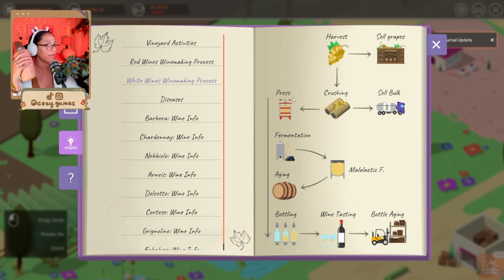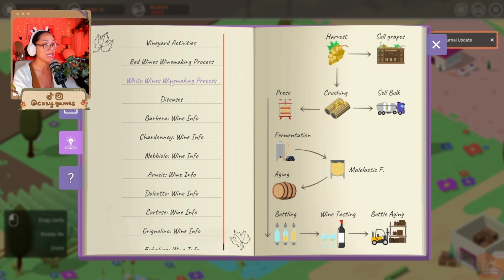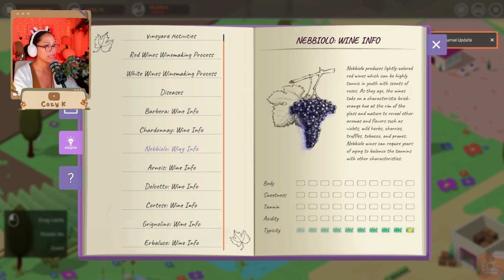Okay. White wines, is it a different process? Oh, it's a different process. I did not know that it was a different process. Red wines you ferment before you press. White wines you press before you ferment? I did not know this. That's so interesting. Disease, different wine info.